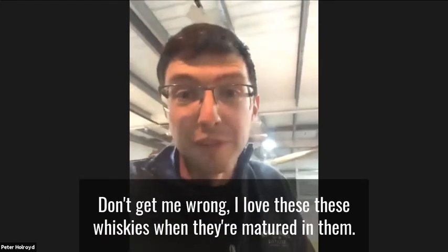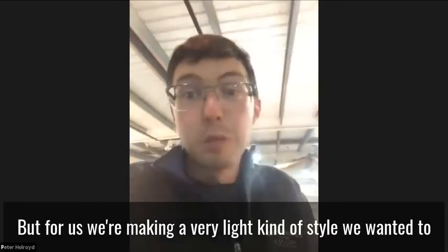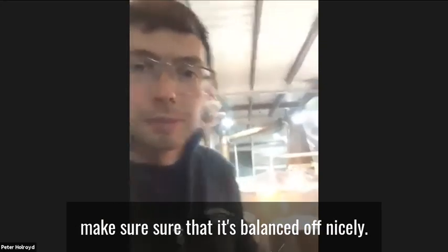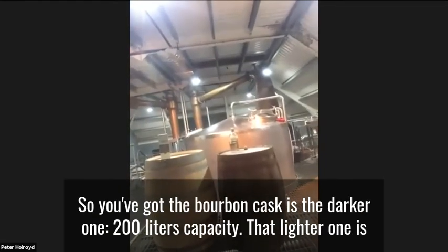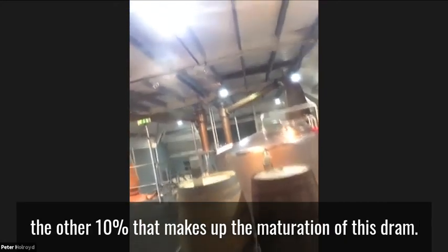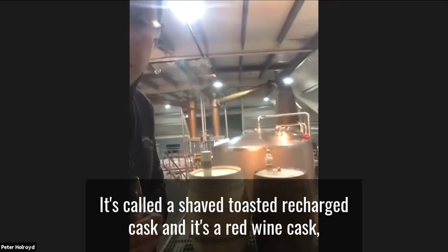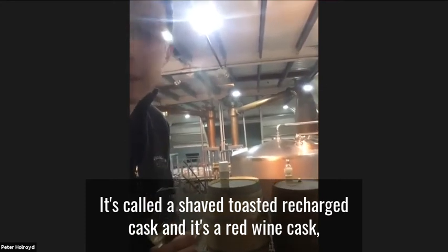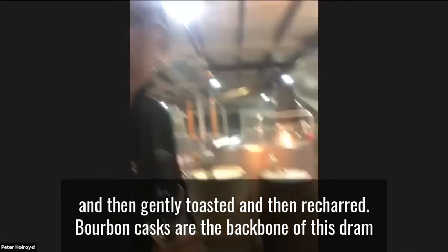And don't get me wrong, I love these whiskies when they're matured in them, but for us, when we're making a very light kind of style, we're wanting to make sure that it's balanced off nicely. I've actually got two of these here. So you've got the bourbon cask, the darker one, 200 litres capacity. That lighter one is the other 10% that makes up the maturation of this dram. It's called a shaved, toasted, recharred cask, and it's a red wine cask. The inside has been shaved and then gently toasted and then recharred.